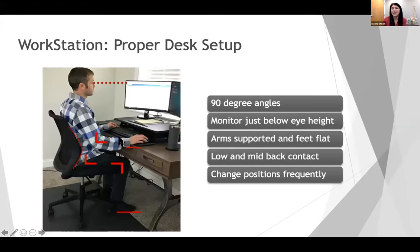So, workstation setup. This is funny. This is my husband and this is his makeshift home workstation. He did not work at home prior to the pandemic. During the pandemic, he started working from home and now it's pretty indefinite. He might be there for a long time. So this is the final version of what we created. We started out with a much different version.